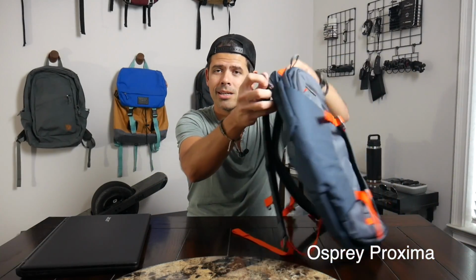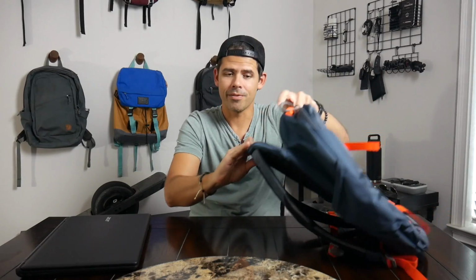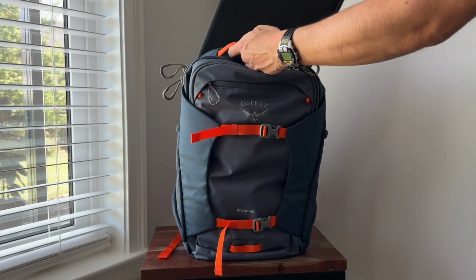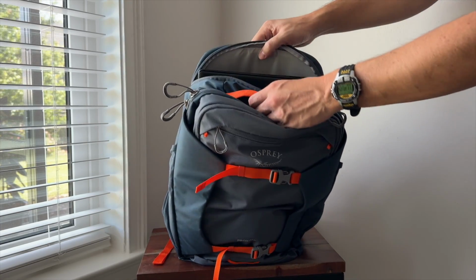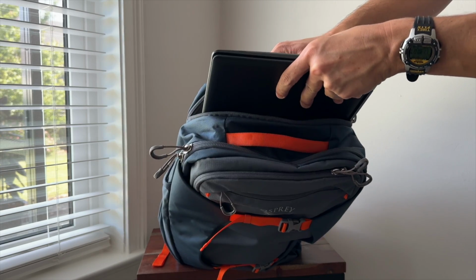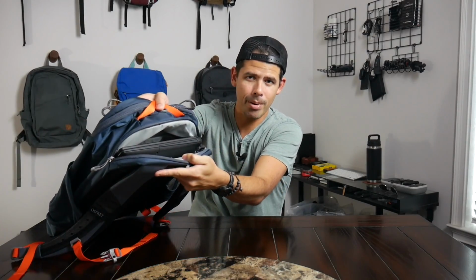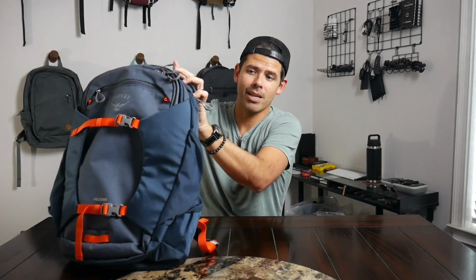Continuing on with some of the legacy or more mainstream brands, we have the Osprey Proxima. Laptop compartment in the back, well padded, suspended off the bottom of the ground. This is probably one of the simpler laptop compartments, but lots of space here, easily able to fit this in comfortably. It's pretty close to the top, so it might start to be a little bit difficult with a 17-inch laptop, but for my bulky laptop that I have here, it's able to handle it easily.